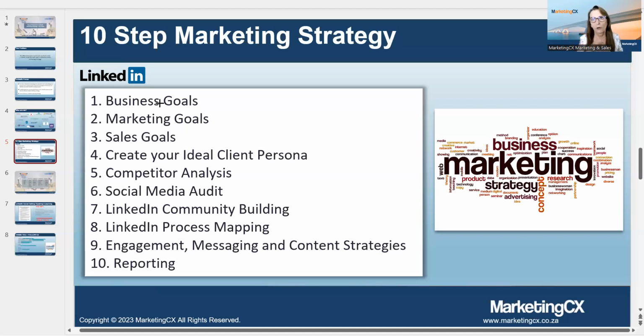I used the example of profile views. We have found the first magic number is you need to get 1,000 profile views. Once you get to 1,000 profile views, we have discovered that that is when you start getting engagement. That is when people start noticing you and when you're becoming more and more visible. The next goal is you need to get to 5,000 profile views. That is when you start getting people reaching out to you. So these are the kind of goals that you need to set for yourself.